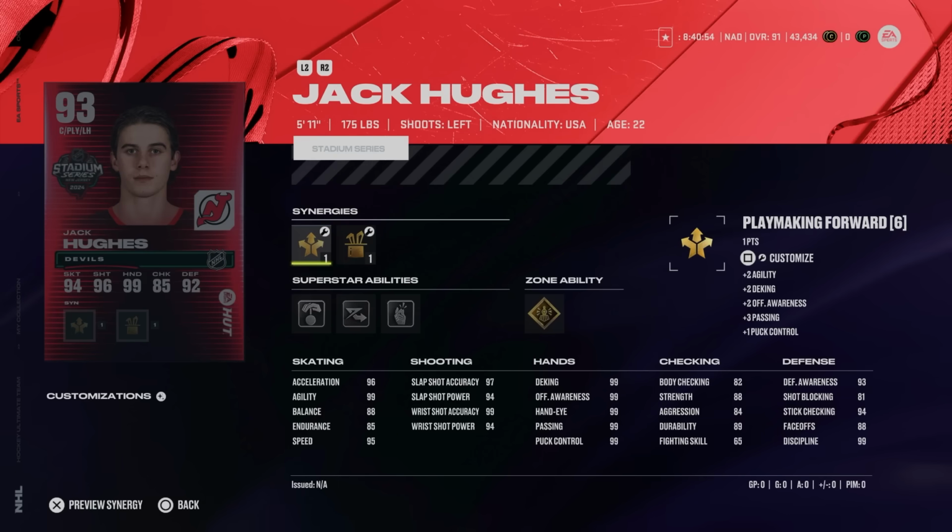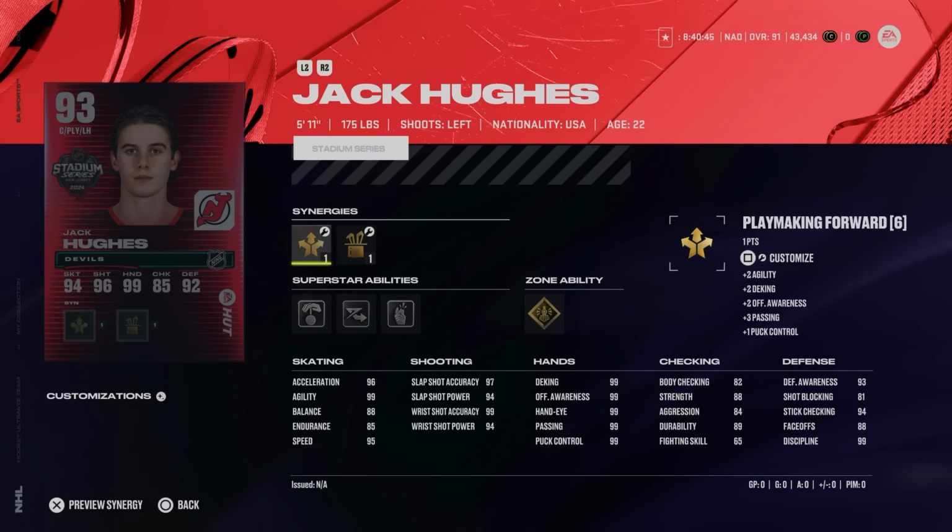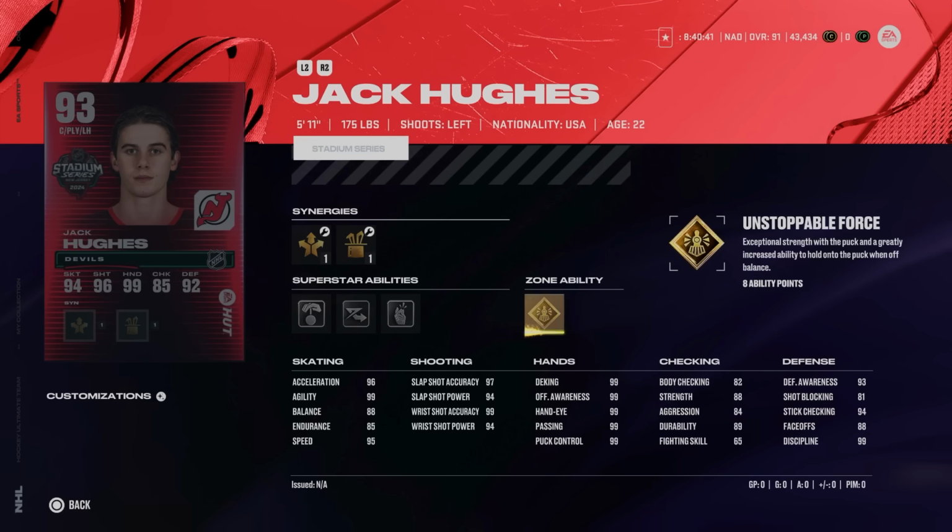And then finally, we've got definitely the most usable one of this bunch, the 93 Jack Hughes. He's got playmaking and sniper forward, as well as playmaking, shooting, and agile dangler boost, which does mean with sniper forward, you can get basically a max shot. He's got gold unstoppable force, make it snappy, elite edges, and puck on a string with 95 speed, 96 Excel, maxed out agility already. Hand stats are 99. Really, really fun card throughout the year, and this is no different. I like the ability combo as well, and if he wins, it's even better, so this is definitely the highlight of this event.